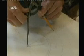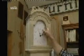Now here I'm resetting the compass for the arch at the top of that rail. And there's the top of the arch. At the same time I cut this inner arch on the door, I'm going to cut the arch on this panel that sits in front of the dial board.